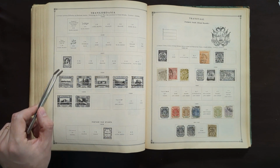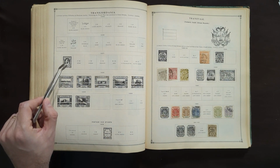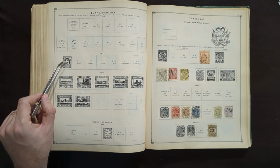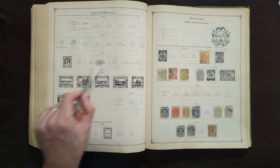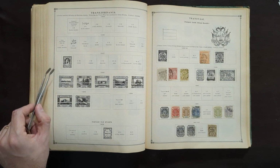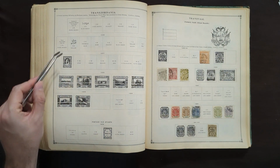The first Transjordanian postage stamps to bear an image of its first ruler and founder, Emir Abdullah, are from 1927. I actually do have these in my collection, and here you can see the series set for that, 1927.